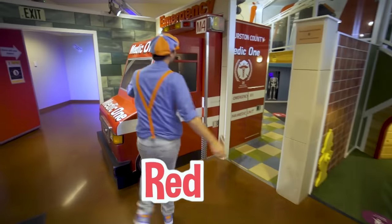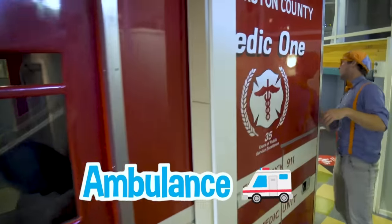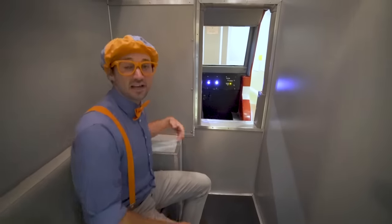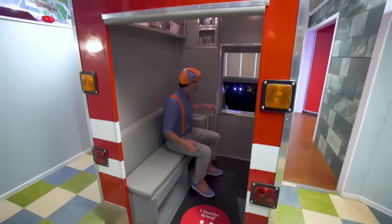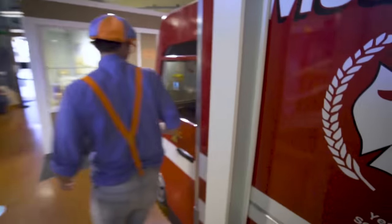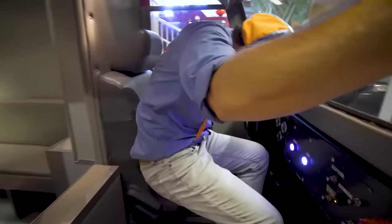Hey, speaking of red, look, this is an ambulance. Whoa. Oh, the back is a big cube. Hey, yeah, check it out, come on. Whoa, let's go for a ride. Ambulances are great because they show up if anyone needs any help, yeah, with their health problems. Okay, and I think the front also has some lights and some sirens. Move right around here and let's drive.